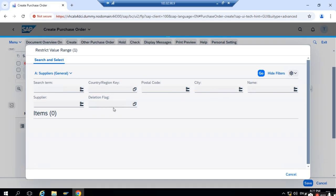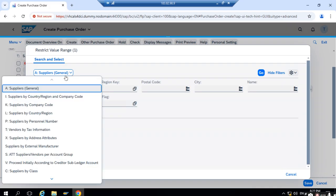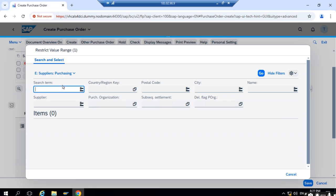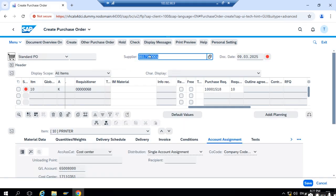First entity name, search by purchasing. So our purchase organization is 1711. We'll search. Yeah, so we found one supplier. So we are selecting this supplier. Again click on the check button.